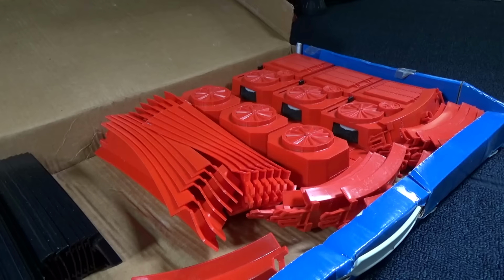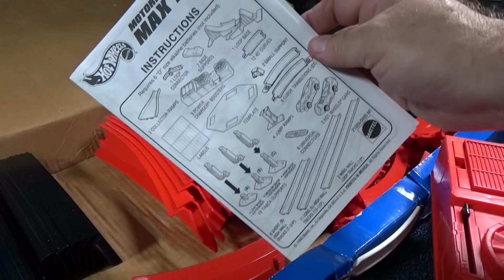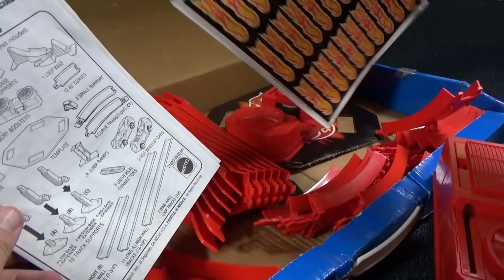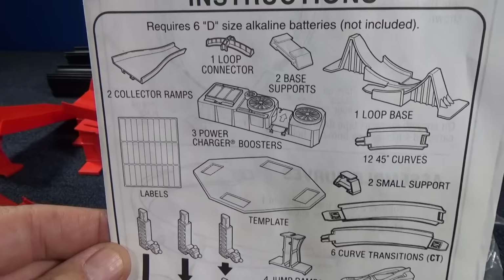Good news. I started to take the parts out of the set, and look what I found. Instructions. That's good news, so I can check to see if all the parts are there. And I haven't seen that one yet. Sure enough, it's underneath. We have a sticker sheet. And here's that little centerpiece. This is gonna give us our markers where to put our jumps and landing pads. More good news. I checked the parts list and I have everything.